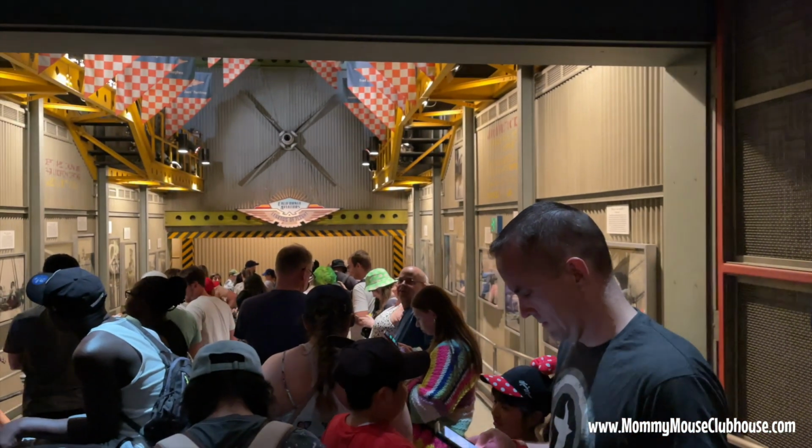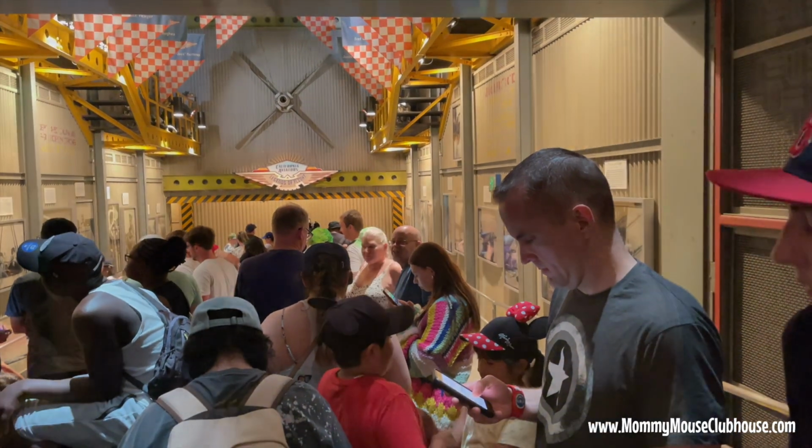Okay, we're back at Soarin with our Select Experience Lightning Lane. And what was crazy about the Lightning Lane line? It was pretty long because everybody was coming back to ride it, remember? Oh, yeah. We didn't walk on like we did earlier. It must have just opened.